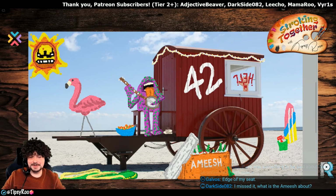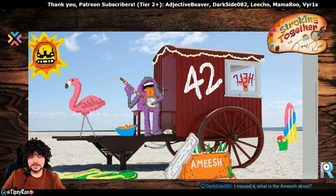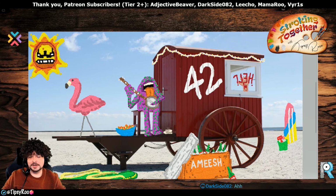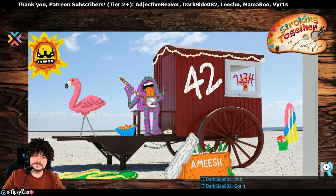What is the Amish about? Bubba made a comment in the Discord that this looked like an Amish mobile home. So we decided to call it Amish. Yeah. So it's Amish.